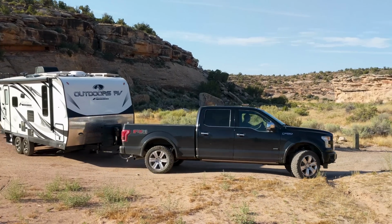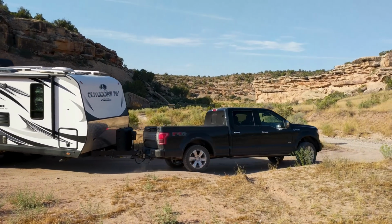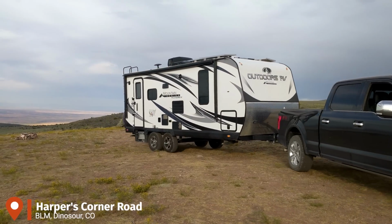Yeah. So from Colorado National Monument, we headed to our next spot. Also keen to find a camping spot. There's a little higher elevation where it might be a little cooler. And we found one. We found one. And that was at Dinosaur National Monument.